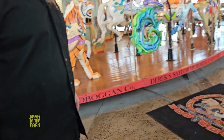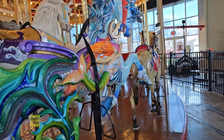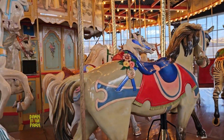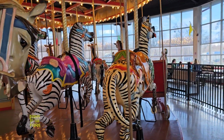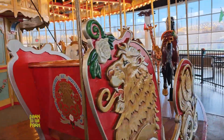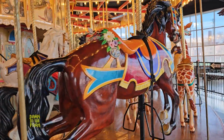Well, here I am riding the carousel. Enjoy. All right, I'm gonna pick out my animal. Of course, I'm gonna get a jumping animal. The guy told me that the animals that have the feet up in the air are jumpers. The ones with all the feet down do not jump. I'm certainly not going to sit in the chariot.